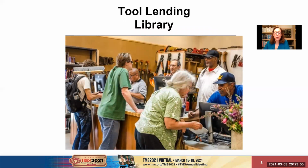Second example, tool lending libraries. There are currently about 350 tool lending libraries in the United States. This is a picture of the city of Berkeley's tool lending library, which has been around since 1979, and the community loves it. They go to borrow construction tools, landscaping tools, kitchen tools, woodworking tools, they have all kinds of tools. Because every family shouldn't have to buy the same 100 tools that sit in their garage unused most of the time. Everyone doesn't need to buy their own jackhammer and tile cutting saw or high pressure washer when they only use it once in a while.